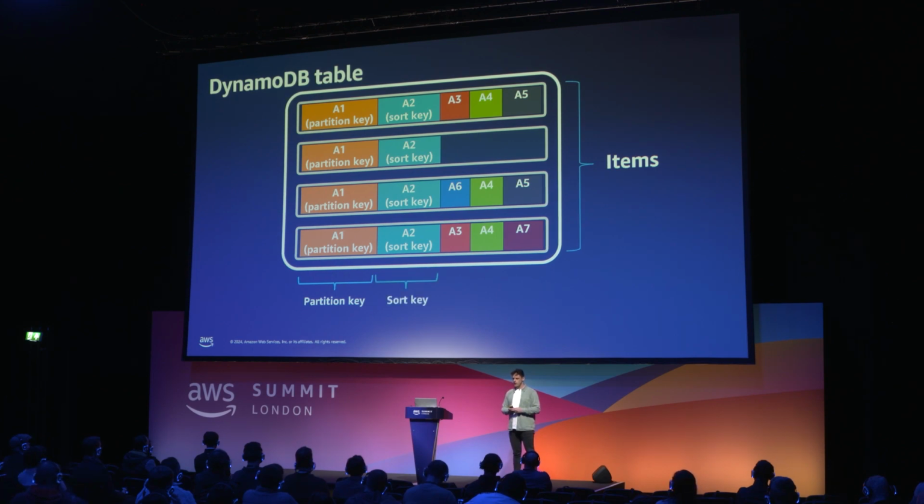We also have a sort key. A sort key doesn't only do what it says on the tin, which is sort your data. It's also really good for defining hierarchies and relationships in your data. Collectively, they're known as the primary key. The primary key defines uniqueness in your data. Each item must have a unique primary key.